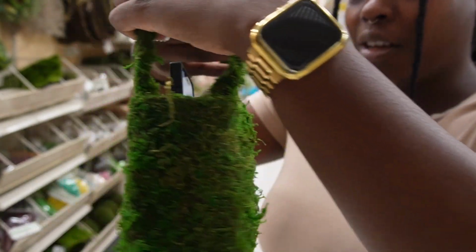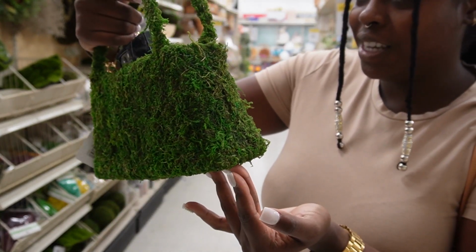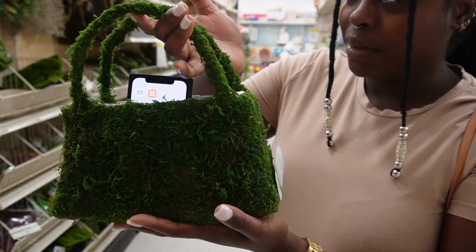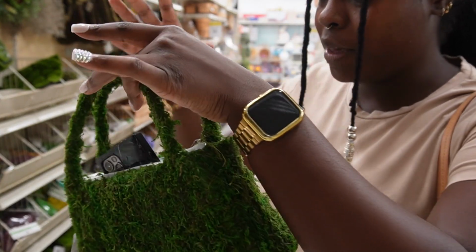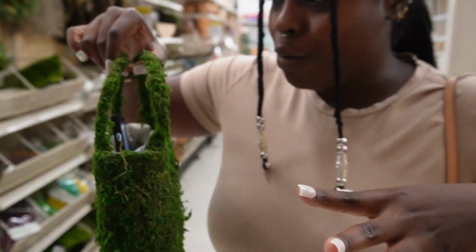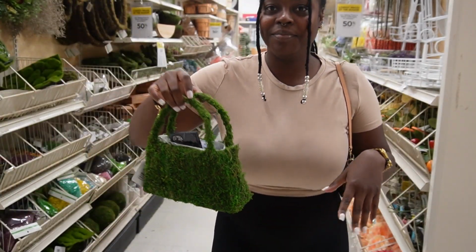How does it look? Up close, it's actually giving what you would think it would give. But I don't think it's my cup of tea to be wearing outside, but for festivals or decoration or like Easter or a theme party you're going to, that'll make perfect sense, especially for springtime. This is definitely cute.